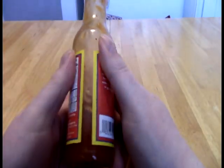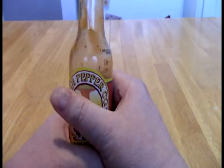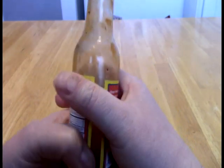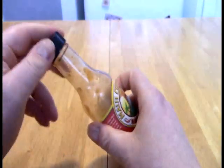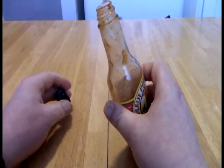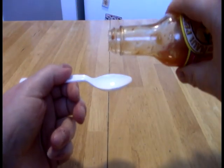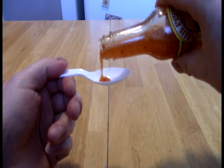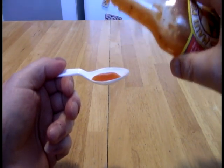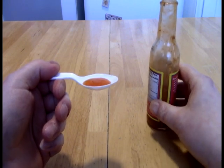So I don't know if the natural flavors is meant to mask an extract or not, but this is slightly darker, a darker orange than the regular one is. I didn't know this existed until after I did the video for the regular one, or I probably would have done at least somewhat of a comparison. You can see it pours about the same. It's got a little bit of gloppiness to it.